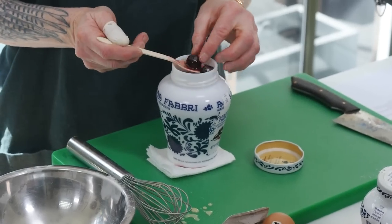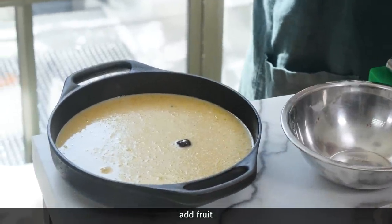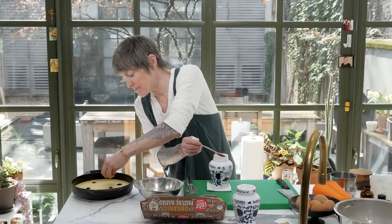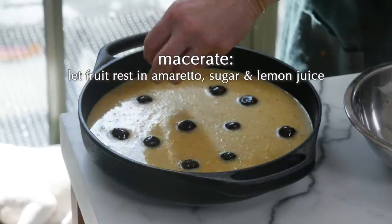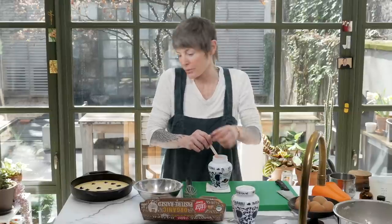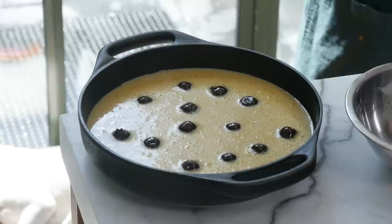Cherries. I'm just gonna dot cherries in, quite a few. You can use fresh cherries, obviously. I mean, blackberries would be really good. You don't really have to macerate them before, but it makes it even more special if you do. Macerate is basically letting fruit rest in a little amaretto, sugar, and lemon juice. But these you don't need to do that with because they're in this incredible syrup.